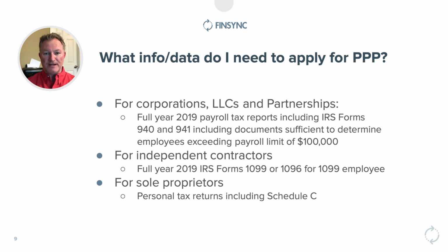For independent contractors, you need a full year of 2019 IRS Forms 1099 or 1096 for 1099 employees. For sole proprietors, you need your personal tax returns from 2019, and you have to include Schedule C. Now, these are your 2019 tax returns. That was delayed, so tax day got moved from April 15th to July 15th. You've got to get your tax returns done for 2019 before you can do this.